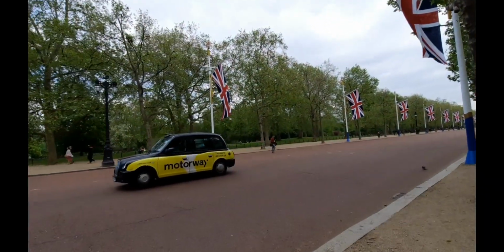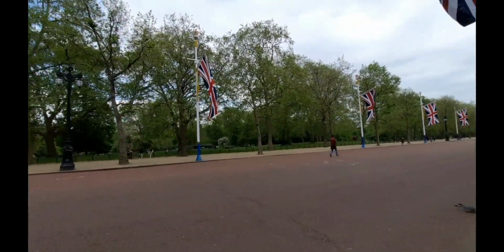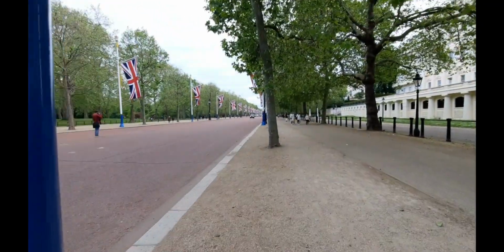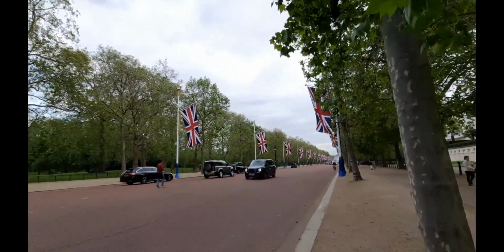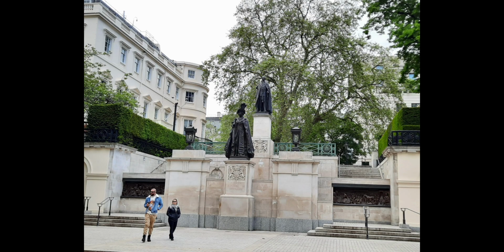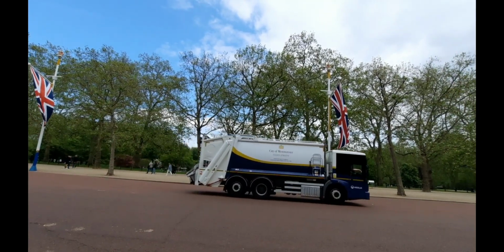This is a London taxi because of its shape. Taxis that look like that are all called London taxis. Even if the taxis are not in London, they are called London taxis because of its dome shape. City of Westminster Clean Streets truck.